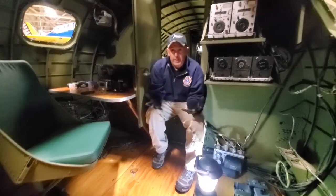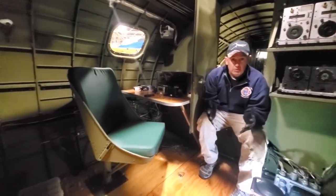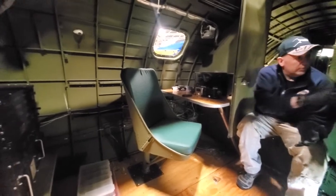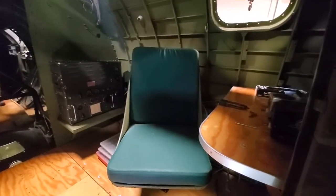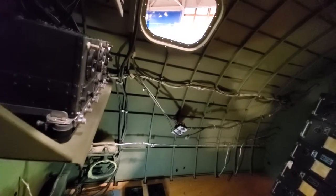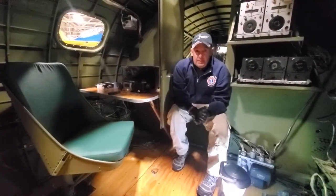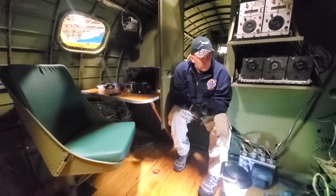Okay, so this is the radio room of the B-17. This is where I've been spending most of my time installing these radios that are here on the wall. They did have a communications guy, the radio man, he was in here. They had to monitor several different frequencies. So that was his full-time job. He was also a gunner if they needed him, and there was a gun that would come out through the top hatch. And yeah, that's where we're working today.